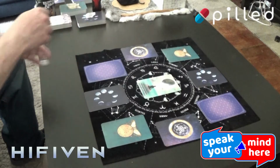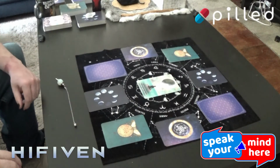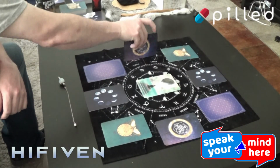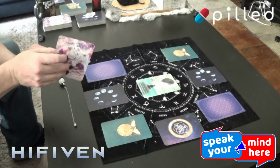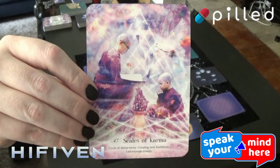So, it seems that we are going into the Sacred Light Oracle. Let's start with this one, the one on the left here. Scales of Karma. Scales of Karma talks about cycles of disharmony, creating new traditions, unfortunate events. Looks like we have some disruption.